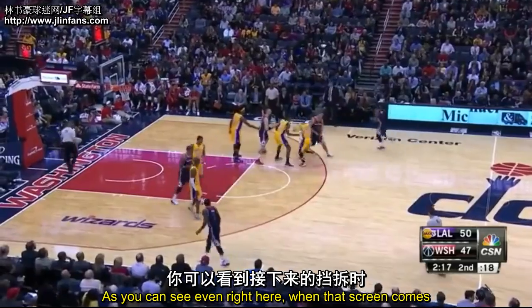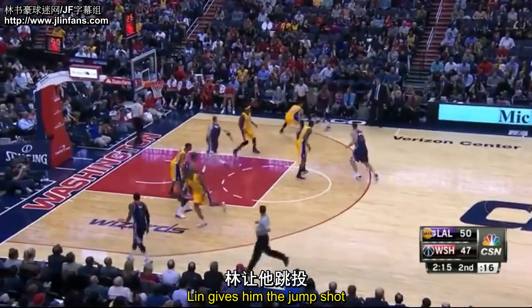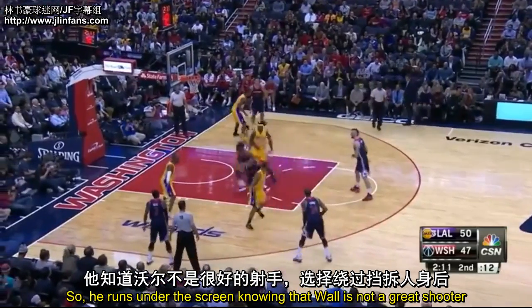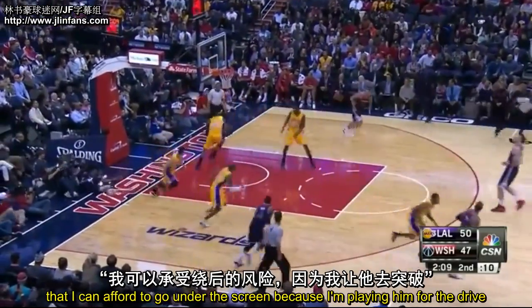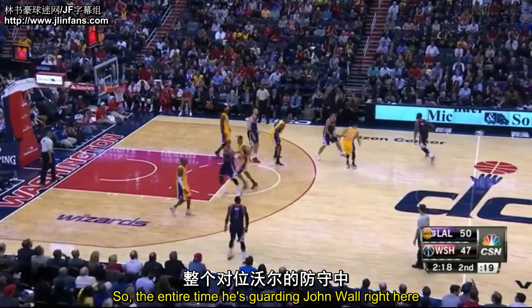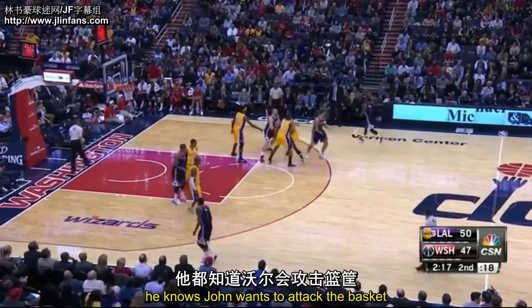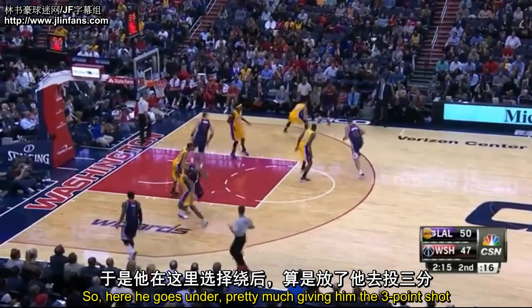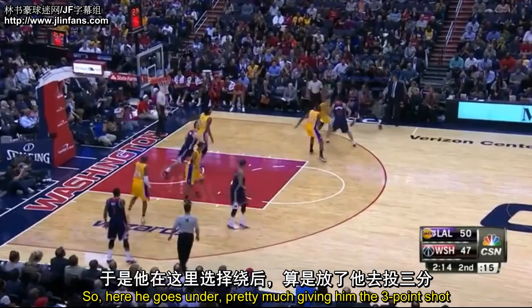And as you can see, even right here, when that screen comes, Lin gives him the jump shot. So he runs under the screen knowing that Wall is not a great shooter, that I can afford to go under the screen because I'm playing him for the drive. So the entire time he's guarding John Wall right here, he knows John wants to attack the basket. John's first option is not to settle for the jump shot. So here he goes under, pretty much giving him the three-point shot.